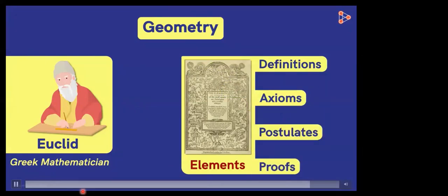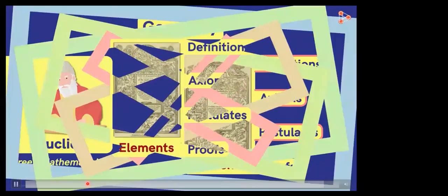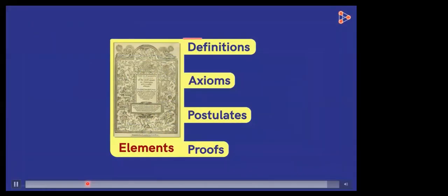We will try to cover some important definitions, axioms, and postulates from his books that will help us in solving and proving theorems to make our understanding of geometry clearer. So in the next lesson, we will learn about some of the basic definitions in geometry that Euclid put in his book named Elements.